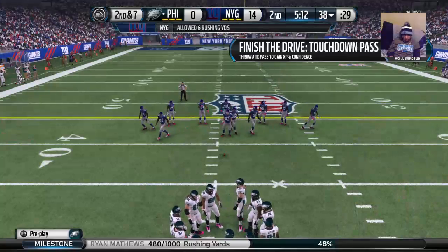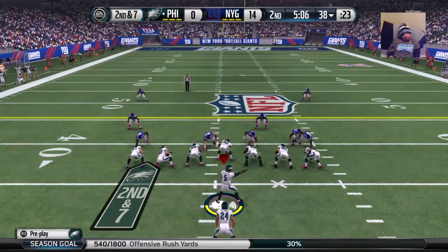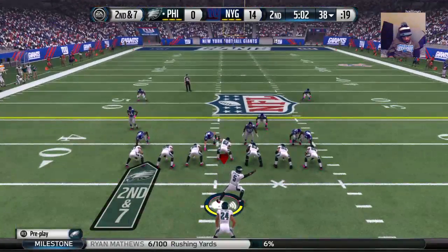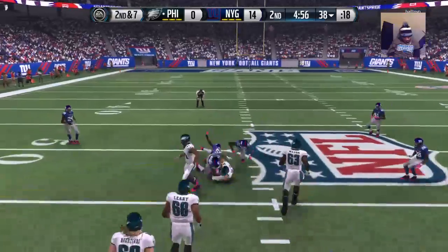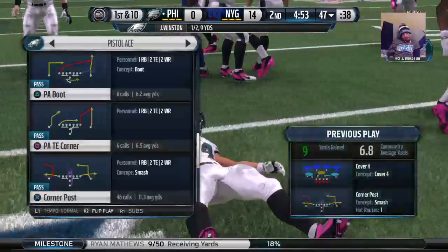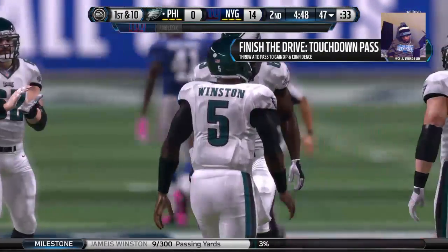It's now 2nd down and 7 after the 3-yard rush. Matthews lined up in the backfield. Winston's lining up in the pistol. Quarterback sees something in his defense he wants to take advantage of. Matthews has the catch. And he's tackled, but not until he picked up the 1st down. What a nice catch by the receiver. Getting past the yard markers, makes the catch, and gets a 1st down.